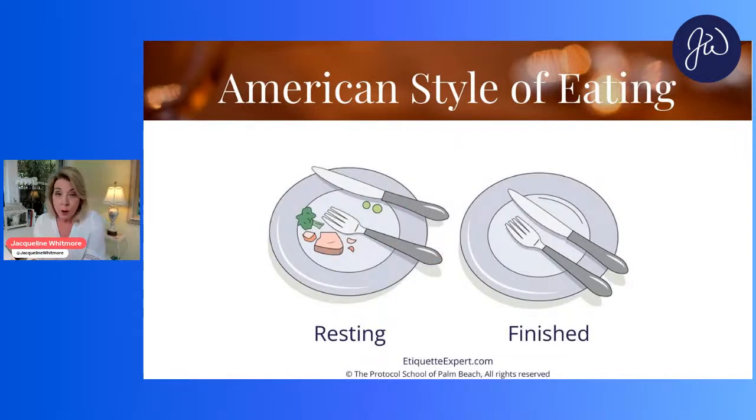Oh, by the way, let's go back to American for just a second. This is the resting position on the left and the finished position on the right. This is important for you to know because when you're in a fancy restaurant, a nice restaurant, if the servers are trained properly, they will look for these silent signals to either remove your plate or leave it right where it is. So if you want the server to leave you alone, maybe you're talking in between bites, you would put your silverware side by side in the resting position. When you're all finished, you would move the silverware together, side by side, but closer together. And that is indicating that you are finished and the server can take your plate away.